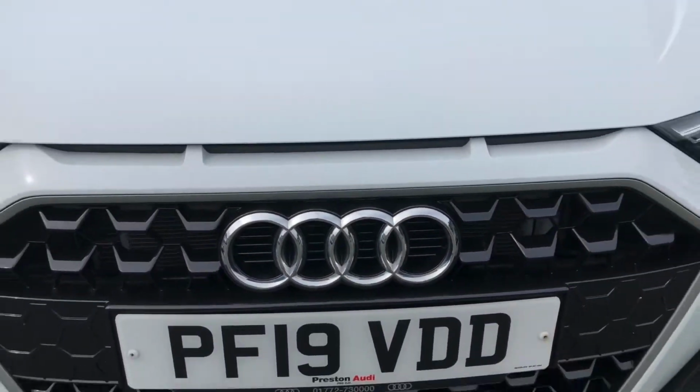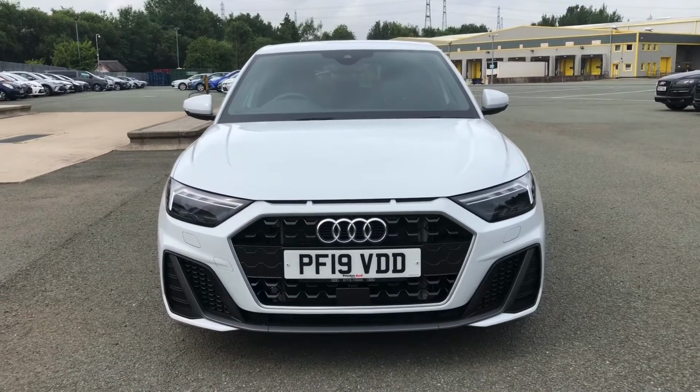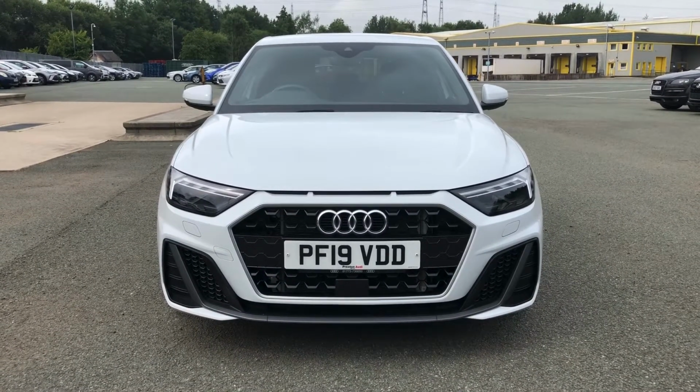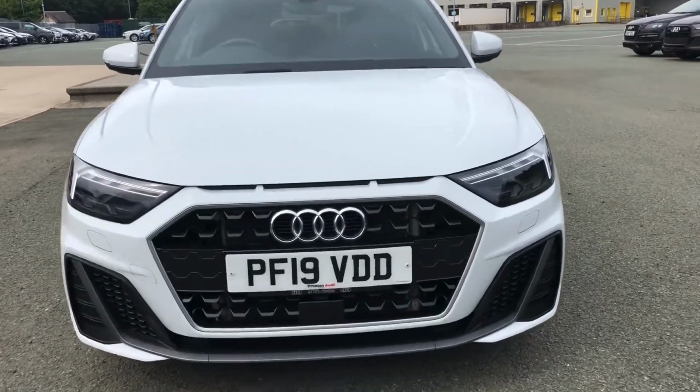Hi, this is Abbie from Preston Audi, and this is the Audi A1 Sportback S Line. This model has a 30 TFSI engine with 116 PS and a slick 6-speed manual gearbox, delivering a sporty yet engaging drive. This model has had one previous owner.